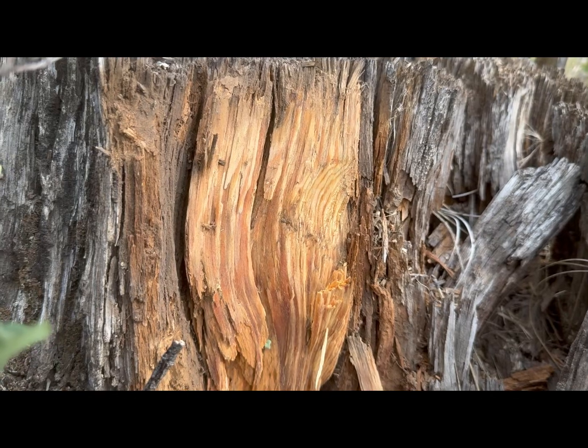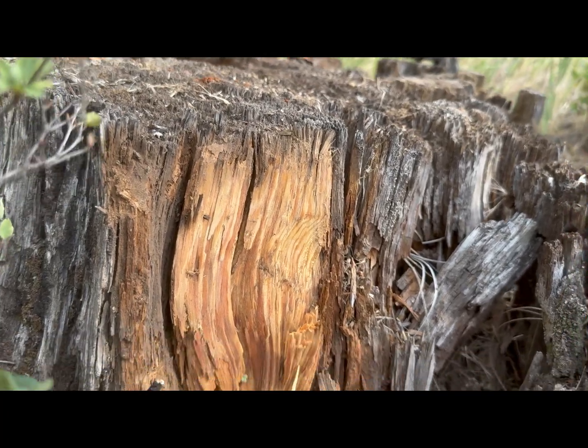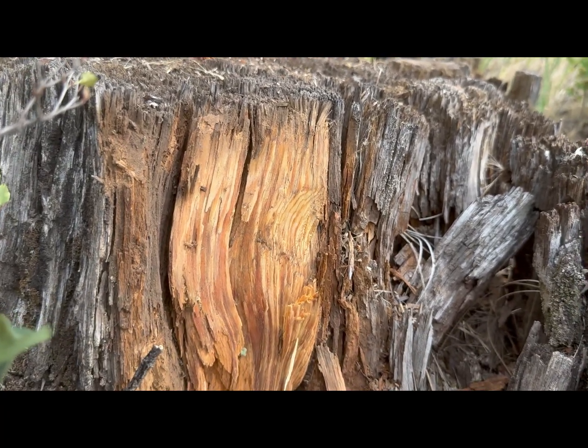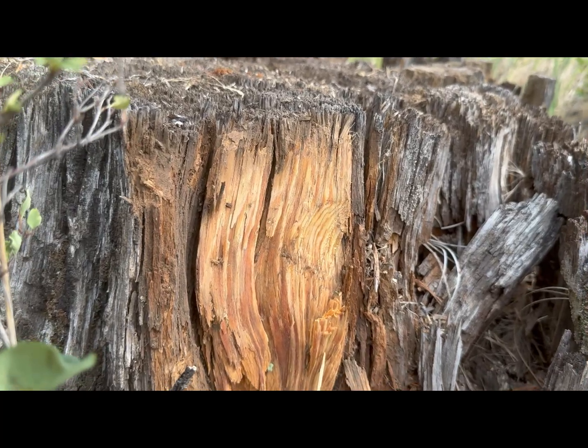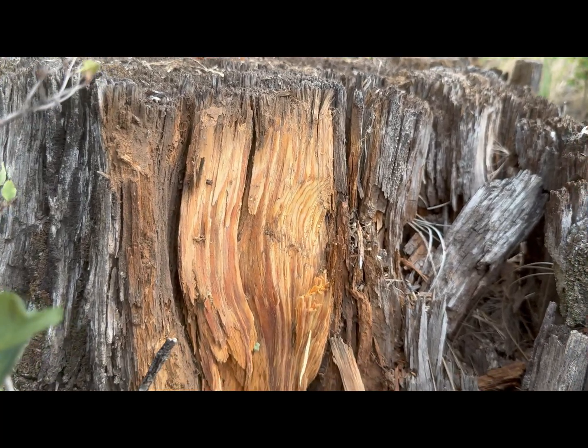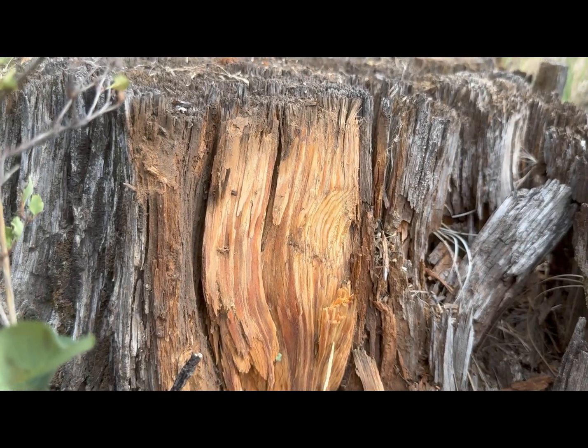Here's a bonus. This is what's called pitchwood. A lot of these old stumps start hacking into them, especially just a little ways in from the edge, and you'll run into this wood that's streaked with the pitch in it. This stuff here, it makes excellent fire starter.